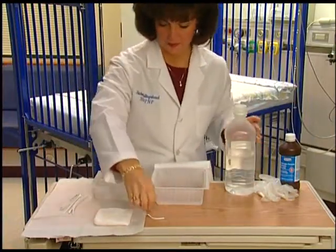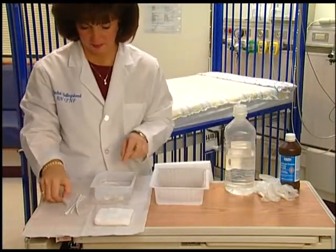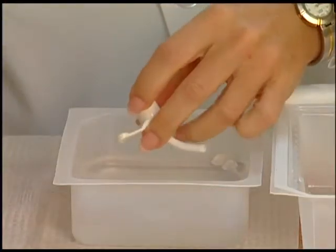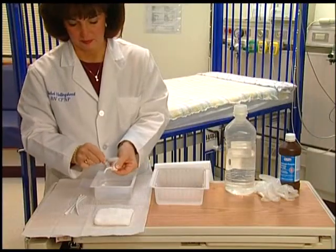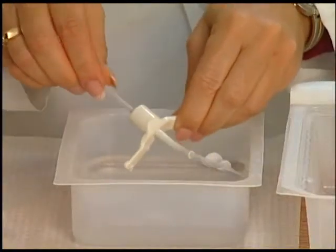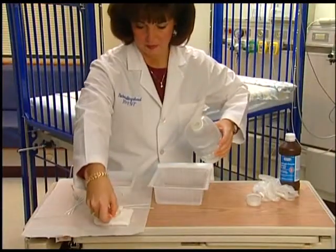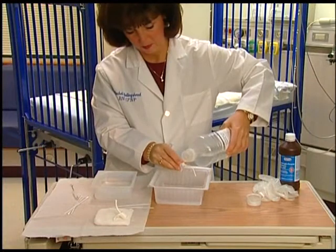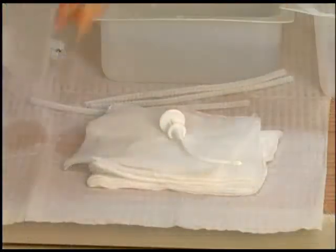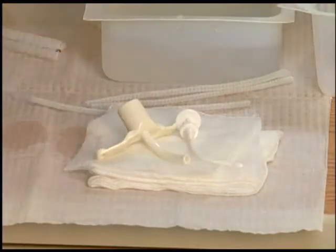Start by submerging the obturator and tracheostomy tube in the cleaning agent. A scrub brush may be used to clean debris from the outside of the tracheostomy tube. Pipe cleaners may be used to clean the inside of the cannula. Complete the cleaning by rinsing the tracheostomy tube and obturator with sterile water or distilled water. You may want to absorb excess water with a gauze and then allow to completely air dry.